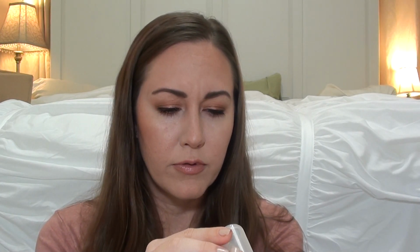Okay, Juice Beauty Hydrating Mist. I got this in a little kit at Ulta that was on a deal one day. You got a handful of their products to try out. I put it away for a bit, and then I looked, and it's going to expire in October of this year.